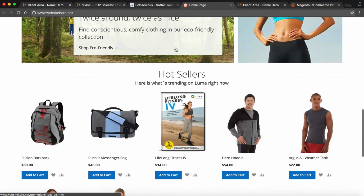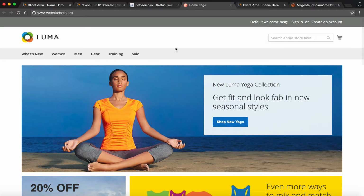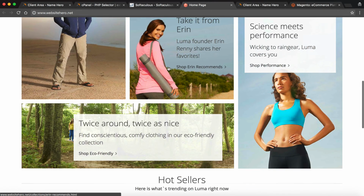So you can look at all this demo data, and look how clean this is. This is such a clean site that they give you. I mean, it doesn't take much to have your own e-commerce website online. I can remember days in the late 90s, early 2000s, when coding something like this would be very expensive and time consuming. Not with Magento. It makes it very, very simple.